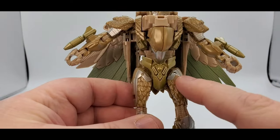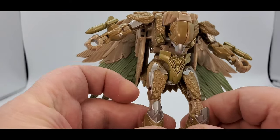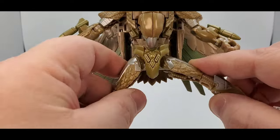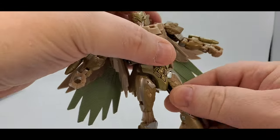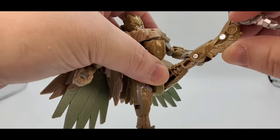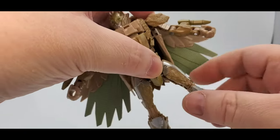But nice sculpt work, and you got some nice silver paint for the thighs. And once again, nice sculpt work, the feathers right here on the thighs look really good. No ab crunch. You do have a Van Damme all day, every day. These are on hinges right there. You can kick up to about right there, which is pretty good. And go back, and you start running into the wings and everything.